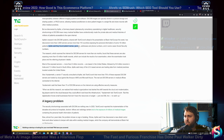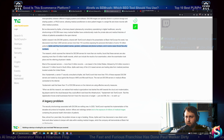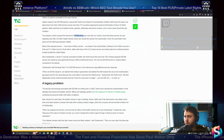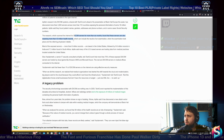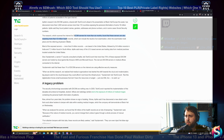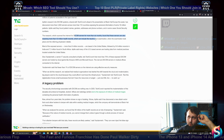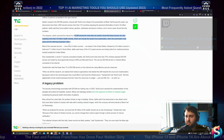Aplite said they found patient names, genders, addresses, and phone numbers, and in some cases social security numbers. The researchers, who scanned the internet for DICOM servers for more than 6 months, found that these servers are also exposing more than 4.3 million health records, which can include the results of an examination, when the examination took place, and the referring patient's physician's details.